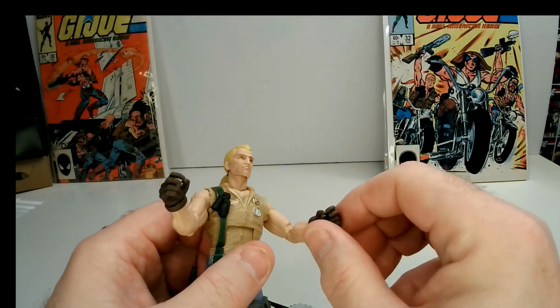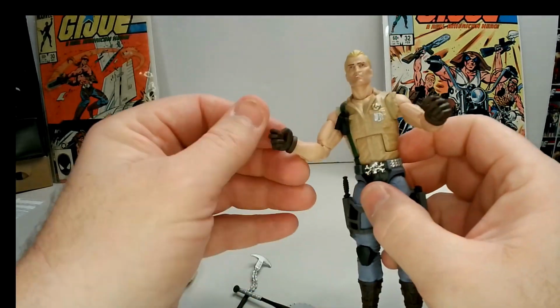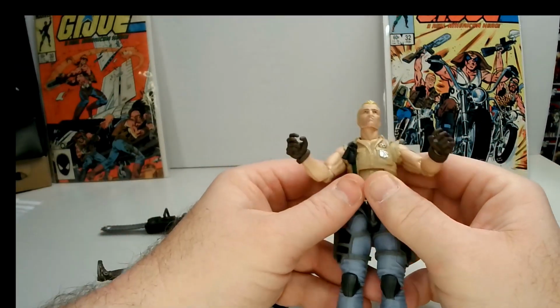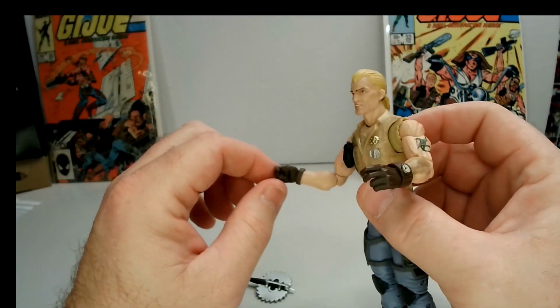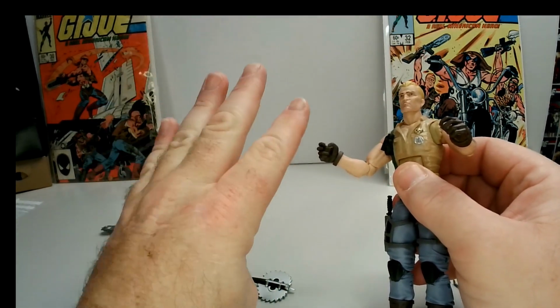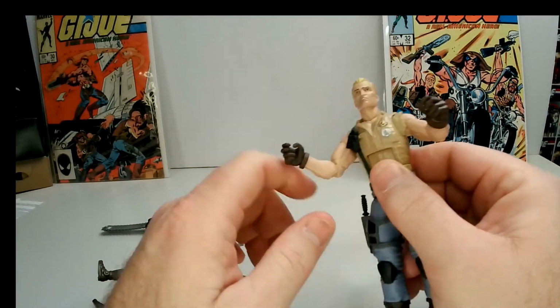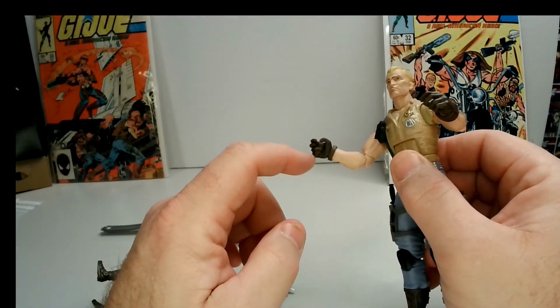I don't know why some of these guys have the gummy hands that form right back like they should, and some of them are like this. So I'm going to heat that up, see if it makes a difference. But that's the equivalent of breaking off thumbs from trying to hold weapons in the Arai line. We don't need this. This is a step backwards.